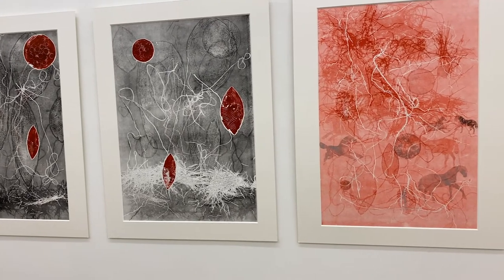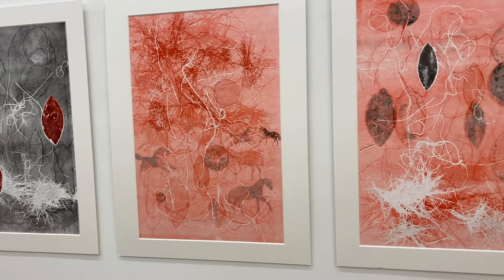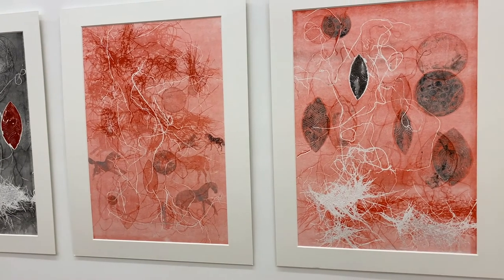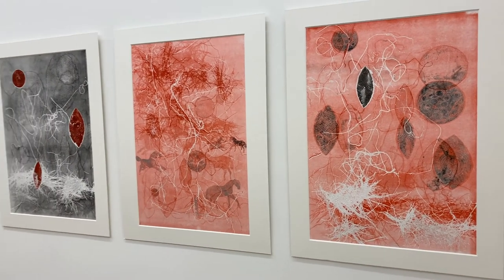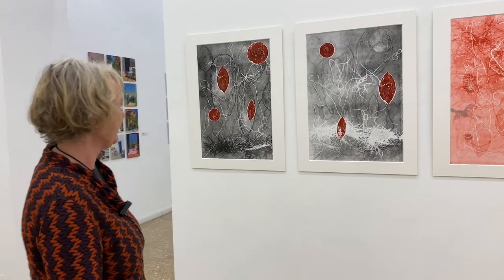These pieces I did during the lockdown, and they are monotypes. That means there's only one piece available. Normally in printmaking you have a series, but this is only one.